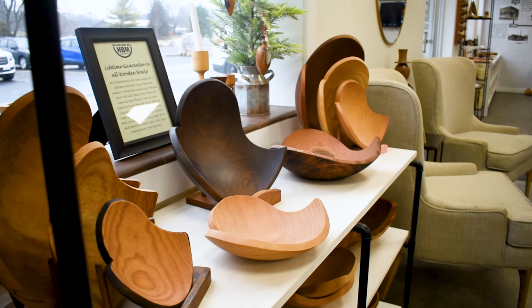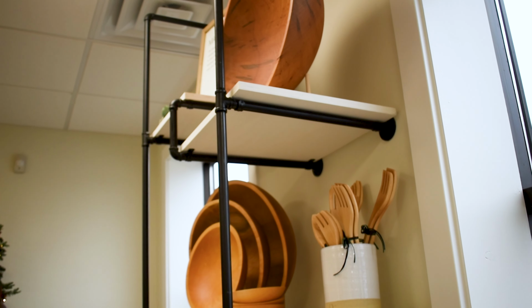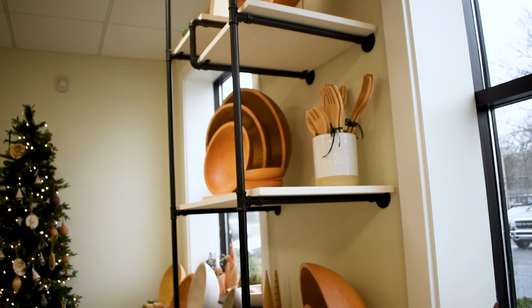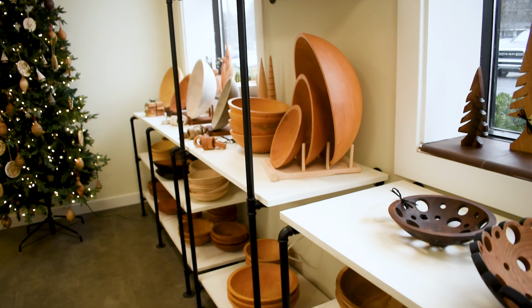We do Google AdWords a decent amount. We do social media ads. We've started doing that a lot more over the last year or so. We started doing geofencing this year around about a 20-mile radius around Holland to try to get people to come into our store, which was very successful. We do that at the peak of tourism season, and we typically do that Thursday through Saturday. Those are kind of the main ways.